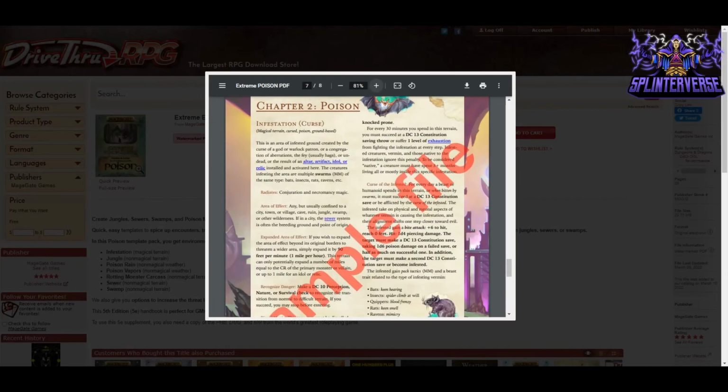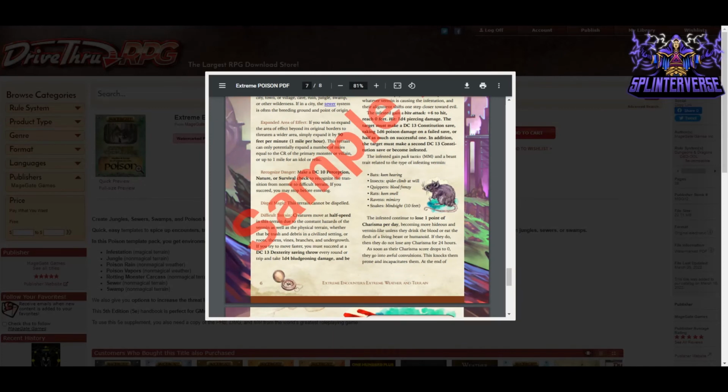And so zooming in, we're going to look at the first one, Infestation. It's a curse. It's a magical terrain. It says, this is an area of infested ground created by the curse of a god or a warlock patron or a congregation of aberrations, the Fae, usually hags or undead, or the result of an altar, artifact, idol, or relic installed and activated here. The creatures infesting the area are multiple swarms of the same type: bats, insects, rats, ravens, etc. Radiates conjuration and necromancy magic. It can have any area of effect, and then there's a way to expand it. And there's a DC to recognize the danger. The terrain cannot be dispelled.